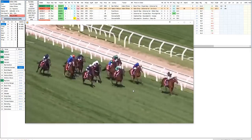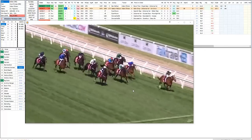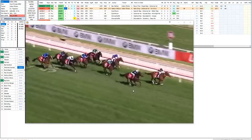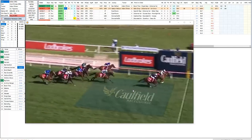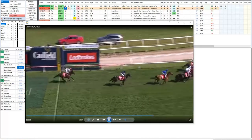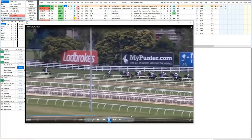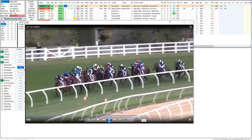And this horse is doing something in the race that no one else was doing. He obviously started favourite, or close enough to it, in a Caulfield Cup. He ran right through the line there. He again drew inside, ends up back in the middle here. Just kind of watch him here.